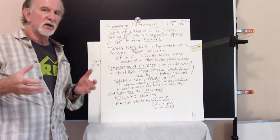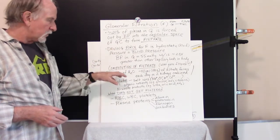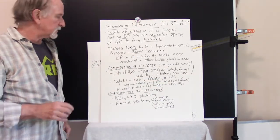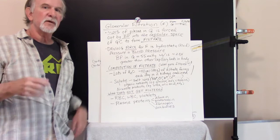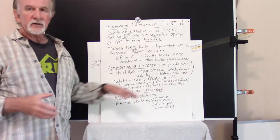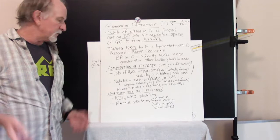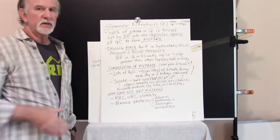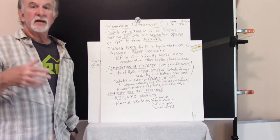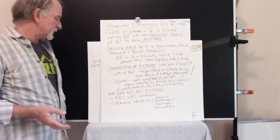A solution consists of a solvent, in this case water, and the chemicals dissolved in the solvent, and that would be the solute. Some of the solutes, chemicals dissolved in the water that we find in the filtrate, include salt ions, like sodium ions and chloride ions, potassium ions, magnesium ions, sulfate ions, phosphate ions. Organic nutrients get filtered, like glucose, amino acids, and vitamins, and all of the nitrogen waste products: urea, creatinine, uric acid, and ammonia, either as ammonia NH3 or as ammonium ions.